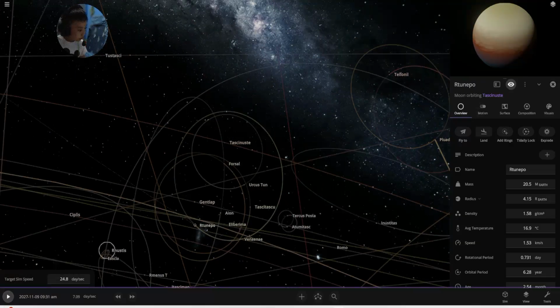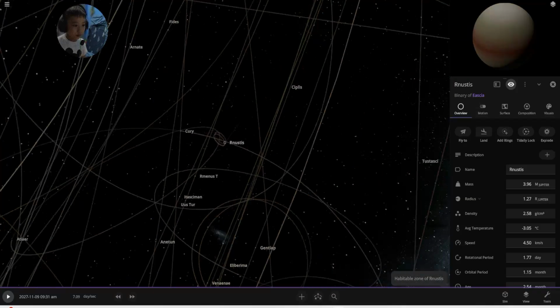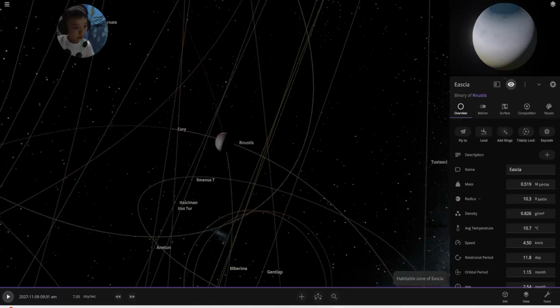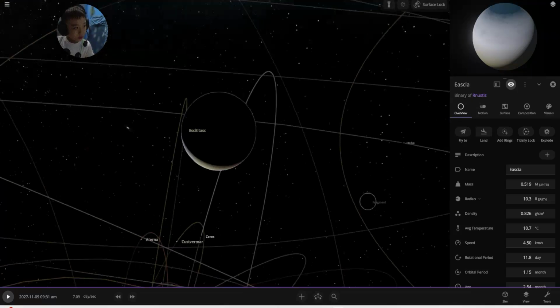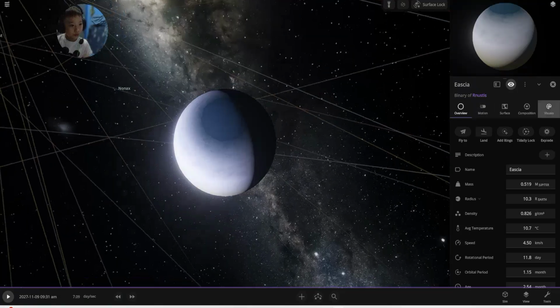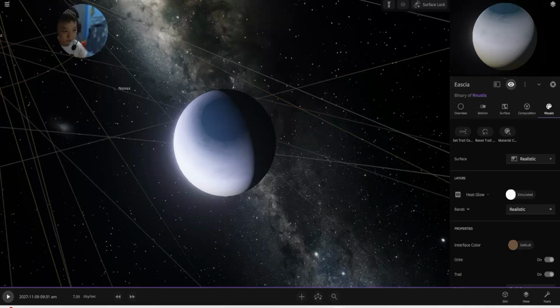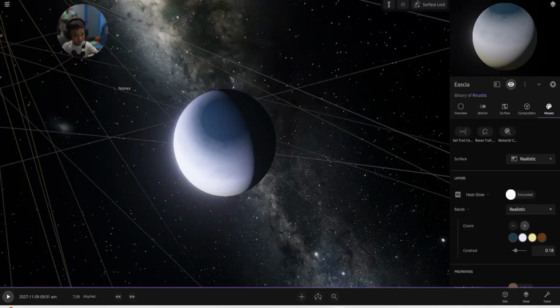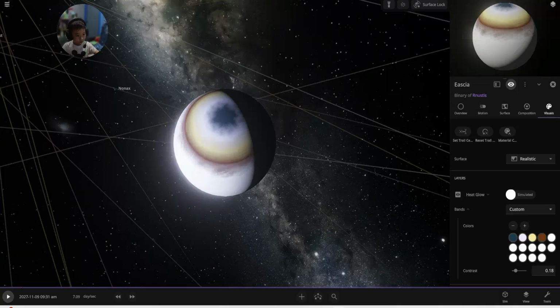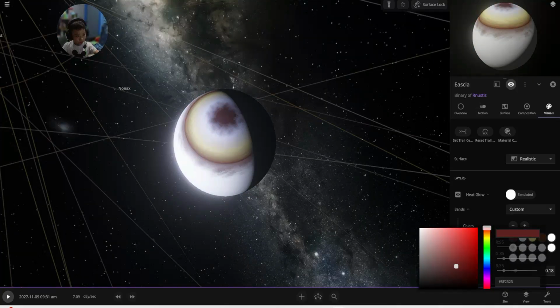Okay, I think I've spotted a binary. Yep, binary. These two are binary. I'm going to change the bands on this one. I'm going to make it a rainbowy band, just for fun. So I'm going to add like that and make every single one rainbow. I'm going to make it two sets of rainbow.